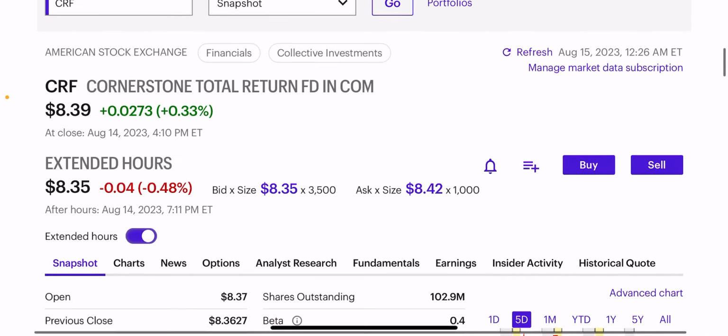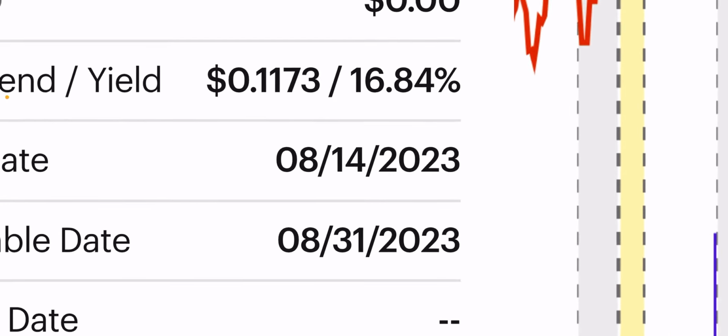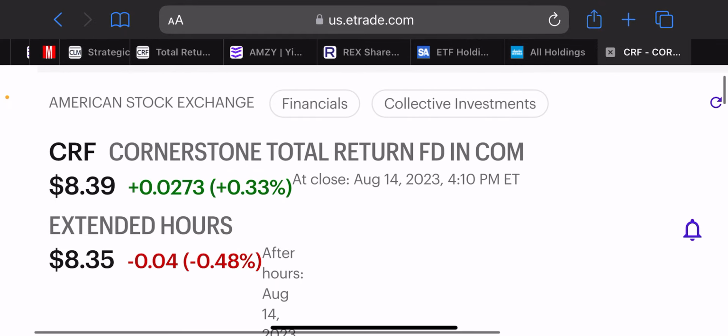Well, you have to be in the fund on or before the X date. So you had to be in this fund yesterday to qualify for the dividend. 8/14 is the X date. And look at how it gaps down, okay?